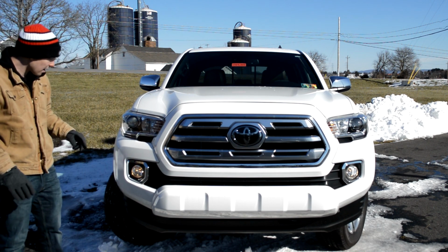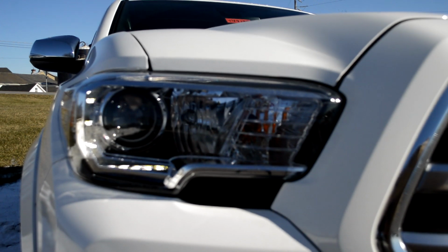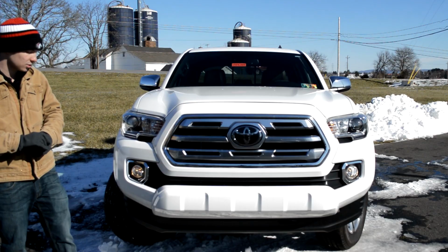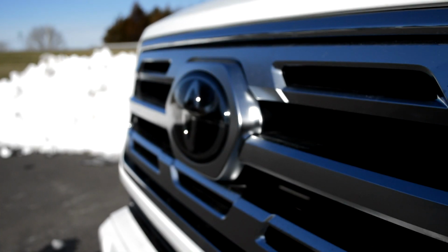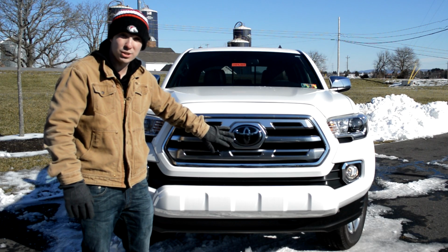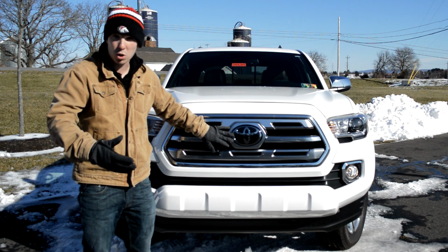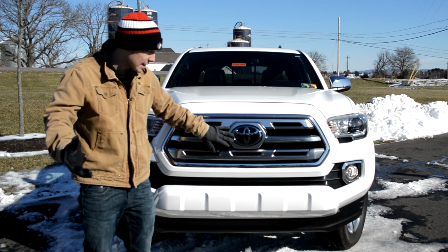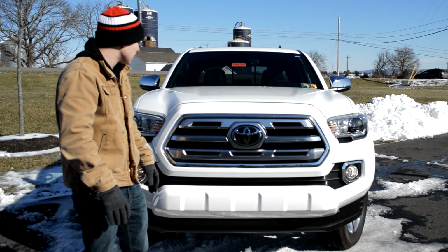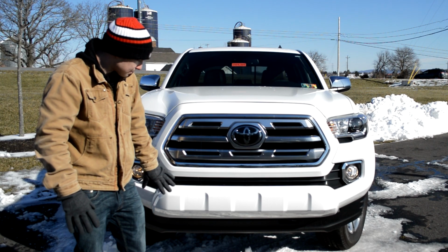So, starting out up front here, you are going to get LED daytime running lights, though you're still going to get halogen headlights, fog lights, and turn signals. You have this really nice chrome grille. I think it's done quite tastefully. Moving down here, you do have your Toyota logo, which doubles as your Toyota Safety Sense for lane departure warning, lane keeping assist, and the automatic braking. And that is a really cool feature to incorporate that into the logo. That pretty much wraps up front here.